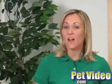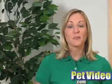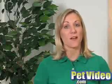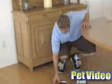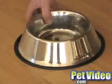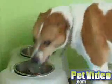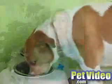It's important to feed your dog on a regular schedule too. If he can eat whenever he wants, you won't be able to predict when he needs to go out. So put his food bowl down for 10 minutes, and if he doesn't finish, don't worry. Just pick it up and he'll get a chance to eat again at his next meal time. Also, if you give your dog a high quality food, he won't go to the bathroom as often.